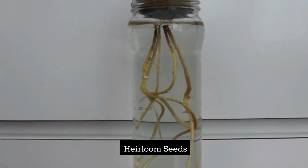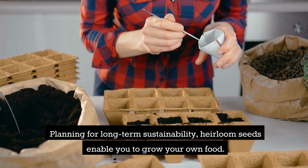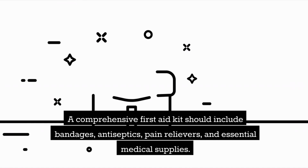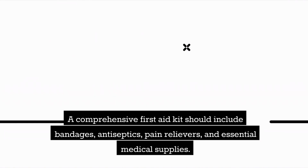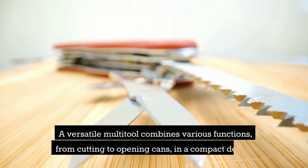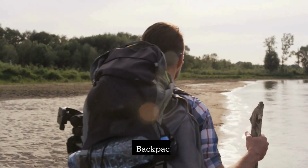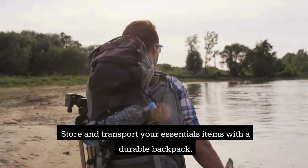Heirloom seeds. Planning for long-term sustainability, heirloom seeds enable you to grow your own food. First aid supplies. A comprehensive first aid kit should include bandages, antiseptics, pain relievers, and essential medical supplies. Multi-tools. A versatile multi-tool combines various functions, from cutting to opening cans in a compact device. Backpack. Store and transport your essential items with a durable backpack.